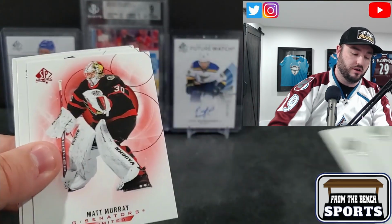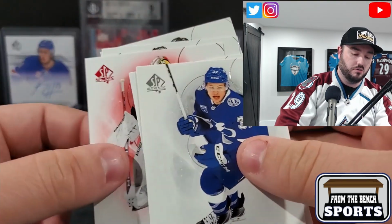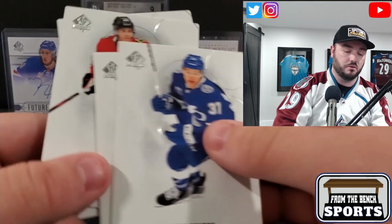We got a limited red here. This one is Matt Murray. The Matt Murray limited auto. One of our earlier boxes.